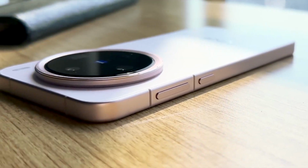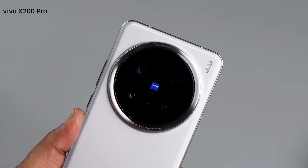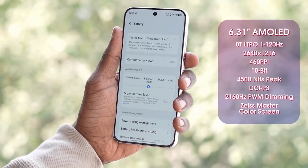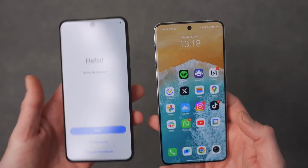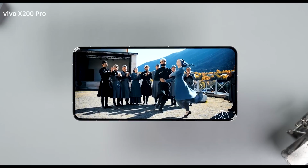Speaking of which, that camera bump is not subtle. It screams, "I'm here to dominate photography." On the front, you get a 1.5K LTPO AMOLED display with a 120Hz refresh rate and a peak brightness of 4500 nits. Whether you're outdoors on a sunny day or watching Netflix in a dark room, the viewing experience is seamless. It also supports HDR10+ and Dolby Vision, so movie buffs rejoice.